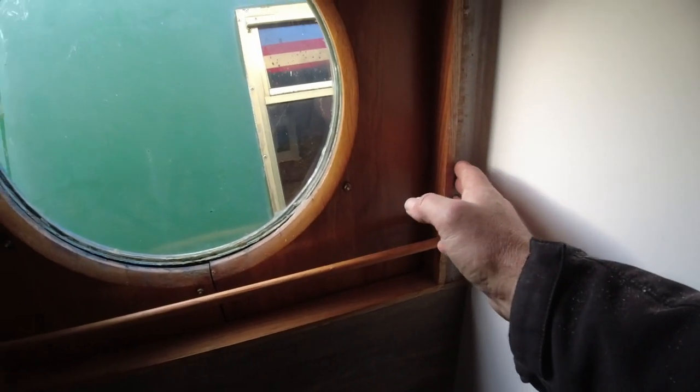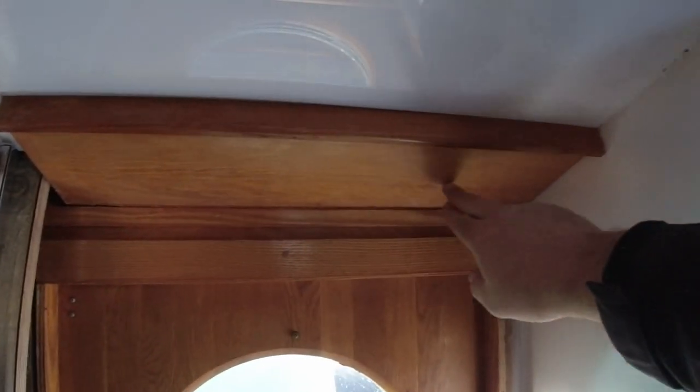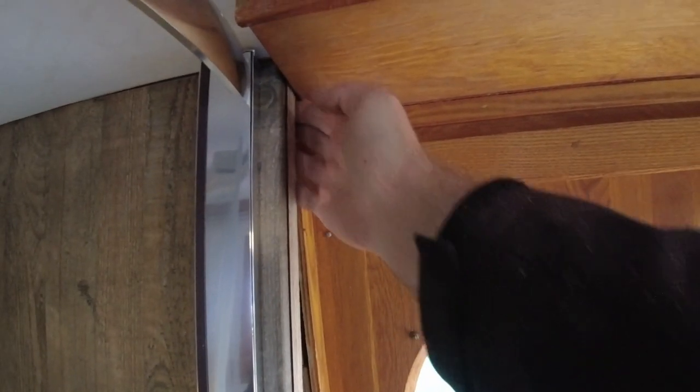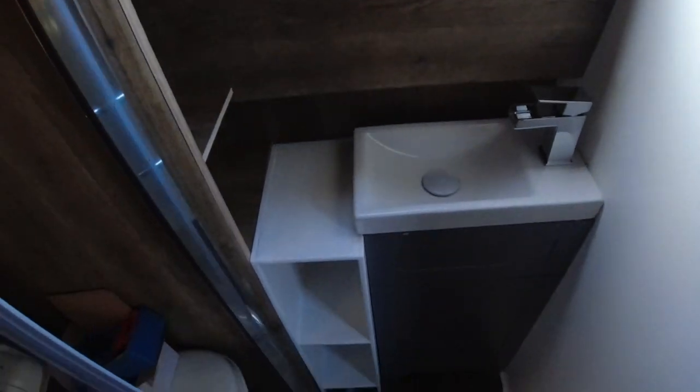Need to put a bit of trim in there. I also covered the wires at the top, so all the wires run at the back there, so that needs to be covered up as well. But that don't look too bad. I'm quite happy with that. Yeah, not looking too bad.